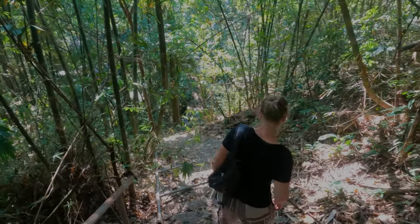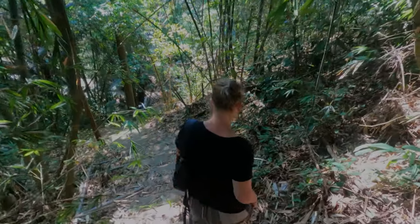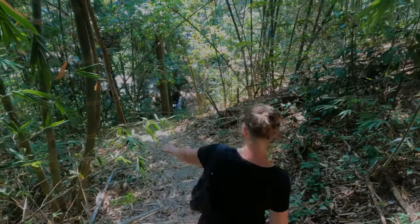Then you have to follow the many steps down to cross the shallow river and take the ladders up again to the foot of the waterfall.